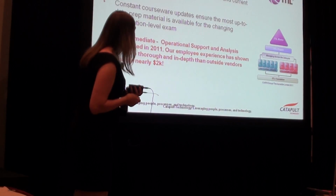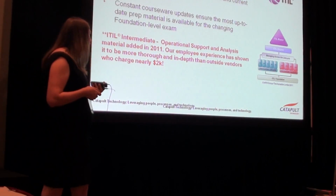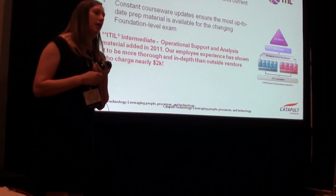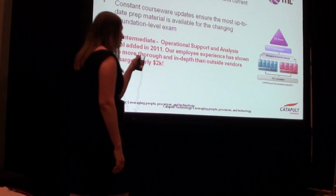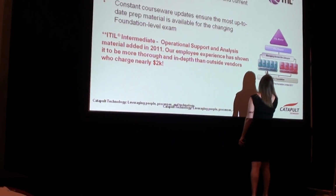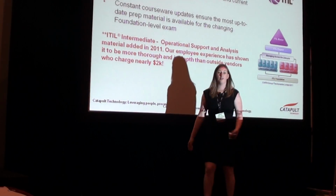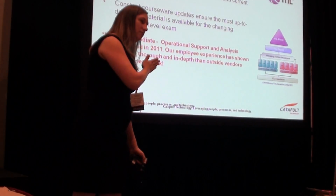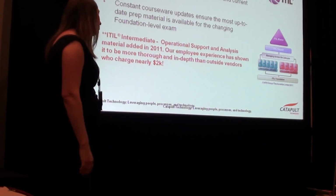Also, last year in 2011, Skillsoft added IDLE intermediate material, the operational support analysis material. We had one employee that was getting ready for an IDLE expert. If you're familiar with the process at all, there's a ton of these little blocks that you have to make between the intermediate life cycle, plus you have to have your foundation certification, managing across the life cycle. There's seven or eight different tests that you have to prep for, and they're pretty intense. There is no IDLE intermediate certification. There are many tests, but it's on your way to getting an expert.